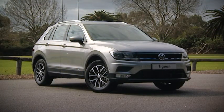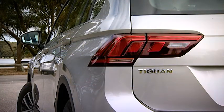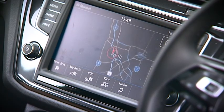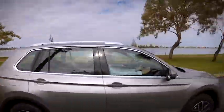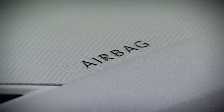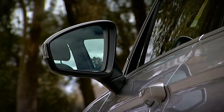Of course, every extra thinkable is available in new Volkswagen these days, but some really stand out. An 8-inch digital display showing a range of features such as satellite navigation and media suite, blind spot monitoring, and autonomous brakes with pedestrian detection. Tiguan is full of safety tech, including 7 airbags and, of course, the maximum 5-star ANCAP safety rating.